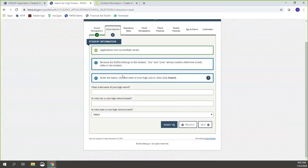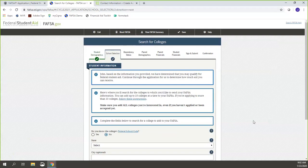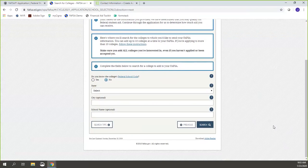This is asking for their high school information. So, for example, less is more oftentimes. When I was at Hillwood the other day, if they simply type Hillwood, then tab down to what state is your high school in, select Tennessee and then click search, they can select Hillwood High from the list and click next. Now they can also type all that in, and they can choose not to hit the search button, just click next. It's okay. But for me, less is more. First part of the name, like Hillwood, select Tennessee, and then hit search, and then select it, and then FAFSA will pre-fill everything in for you. That's my tip. Then we get to the college screen, where this is where you want the FAFSA to be sent to.